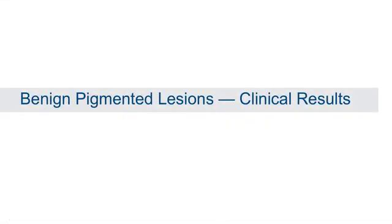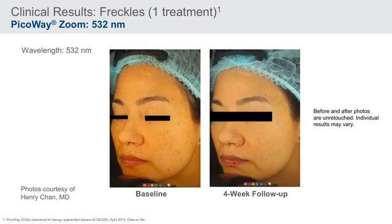For treating benign pigmented lesions, obviously nanosecond and picosecond domain lasers do a beautiful job removing pigment. Pigment's pigmented. It's darker, so that means it absorbs light, and that makes pigmented things pretty easy to treat. But treating them without post-inflammatory hyperpigmentation and making it look good isn't always easy, and it worked beautifully here. We have some pictures from Henry Chan, a tremendous laser expert from Hong Kong, showing clearance of pigmented lesions.